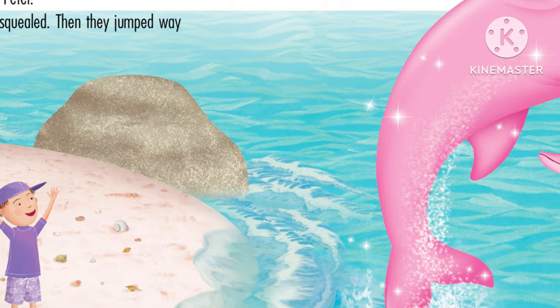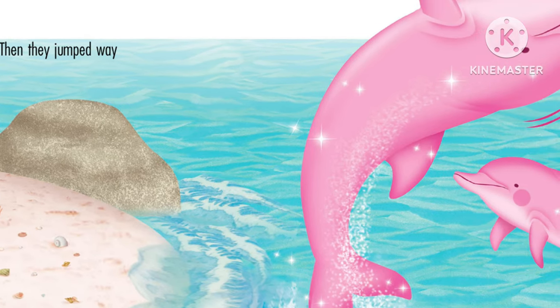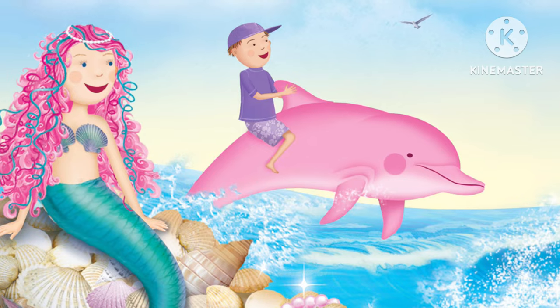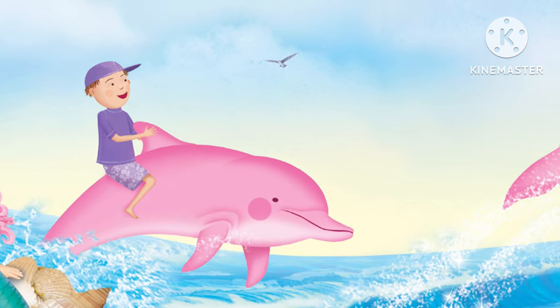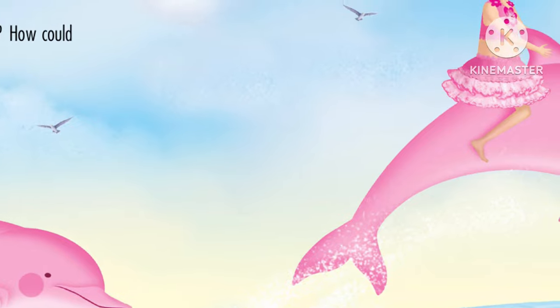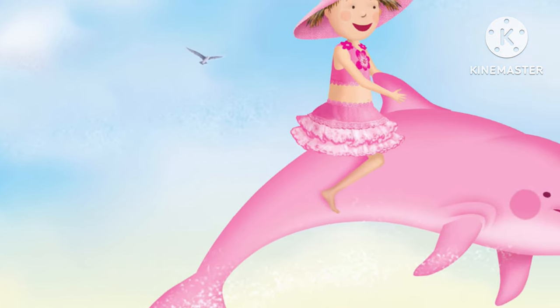Sandy and Shelly bobbed their heads and squealed. They jumped way up high and did double flips. "I think they like you," said Aqua. "They're putting on a show." Sandy and Shelly leaped and twisted and twirled and splashed. When they were done, they nudged us with their noses. "They want you to join them," said Aqua. Peter looked at me. I looked at Peter. A swim with the dolphins?